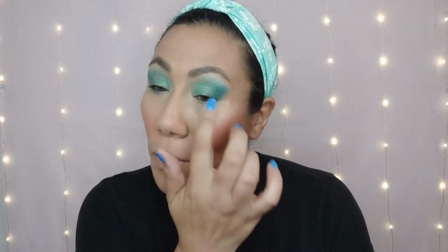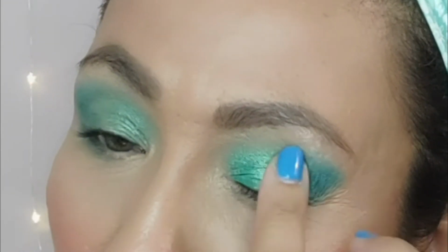So creamy and wet. I think I'm going to take a little bit and just press it on with my finger just to kind of add a little bit more shine. Do you see that? My word. There we go. That definitely amped up the shine. Do you see that? This shade is so creamy. For $15? My word. The formulas, the textures that you are getting in this palette, it is absolutely incredible. I am literally awed, you guys.